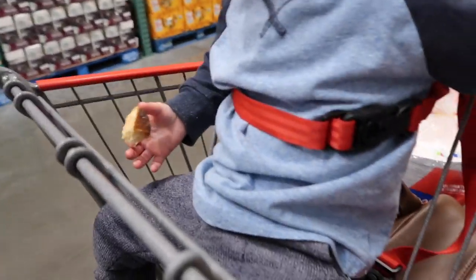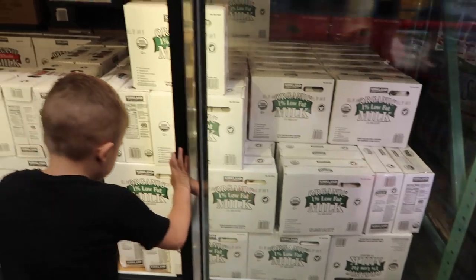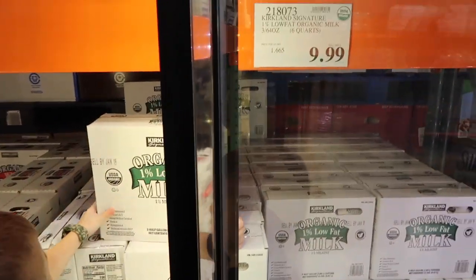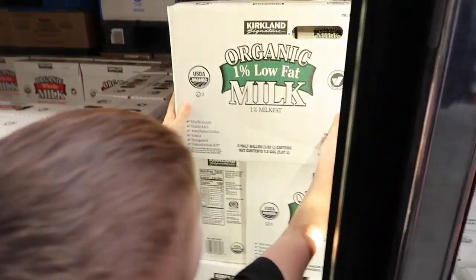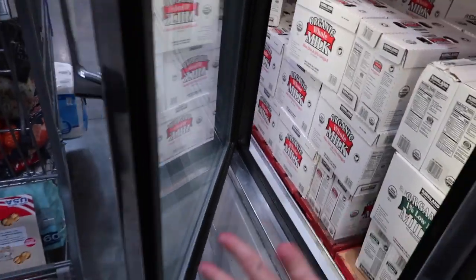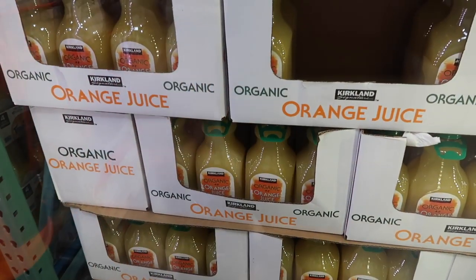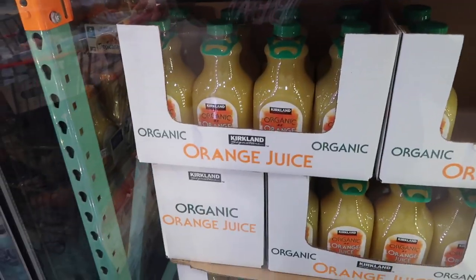Why don't we get some milk? Hi, Mama. Can I get it? The 1% organic milk is $9.99 for three. Can you get it? 3 half gallons. Mom, can you get it so I can put it in the bottom? Put it on the bottom. Okay. Like on the side there? Sometimes we get this orange juice, a 2-pack of the organic orange juice. It's really good. It's $8.49 for 2 of those.